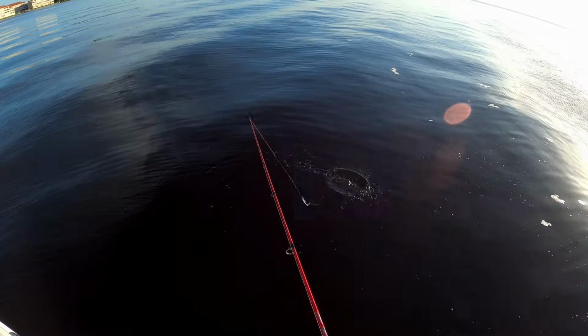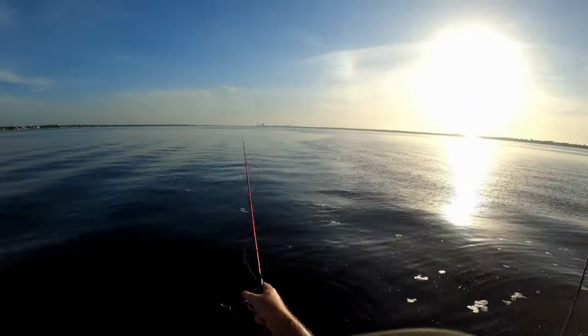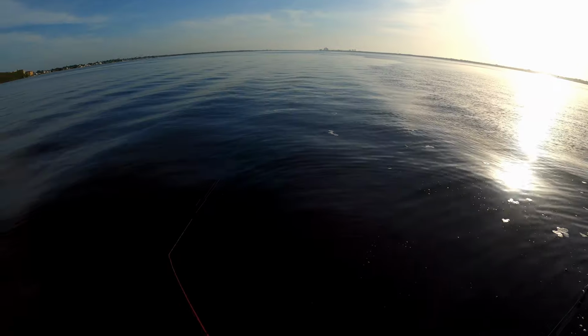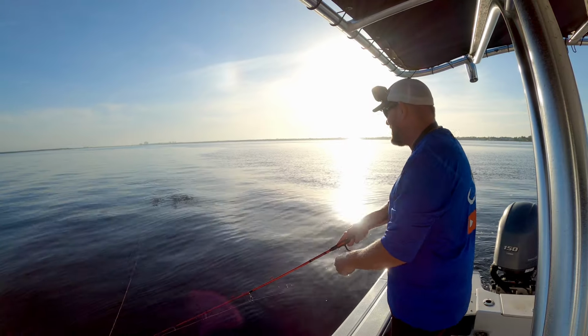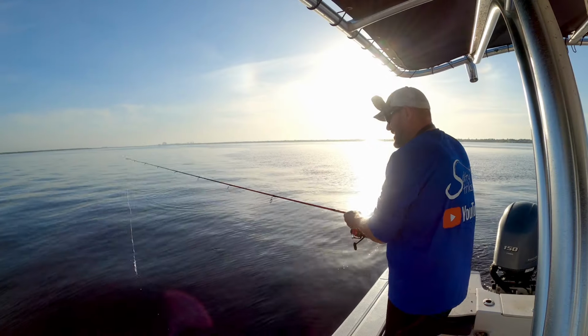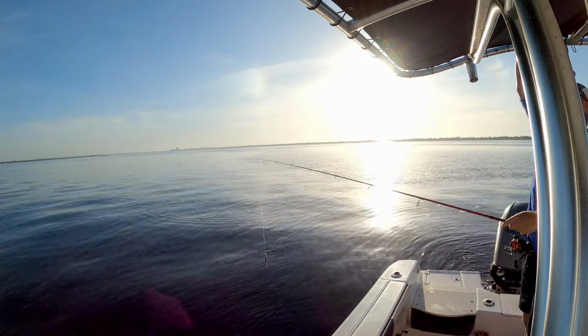Oh, I hit it right at the boat. I'm just leaving this camera rolling because they're hitting too fast for me to turn it off and back on again. Oh, there we go. There we go. They're smacking it and letting it go. These guys are kind of little, but they're great bait size.